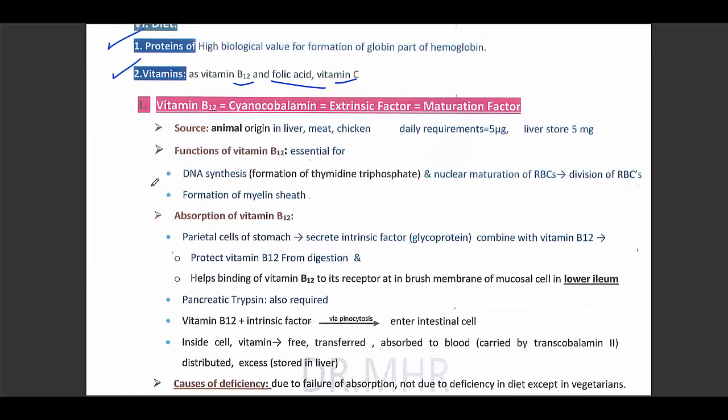So let's talk about vitamins first. We have vitamin B12. It's also called cyanocobalamin. Also called extrinsic factor. Also called maturation factor. All the names are important, but the most famous name is vitamin B12. The source is of animal origin: the liver, meat, chicken. The daily requirement is 5 micrograms. The liver stores 5 milligrams. The liver stores vitamin B12 for a long time.